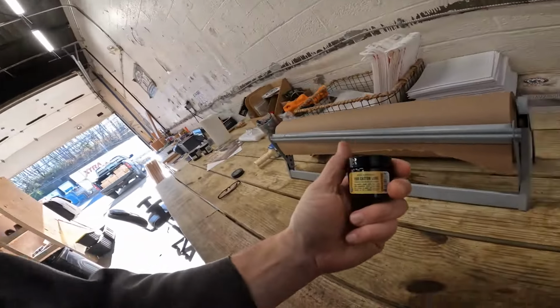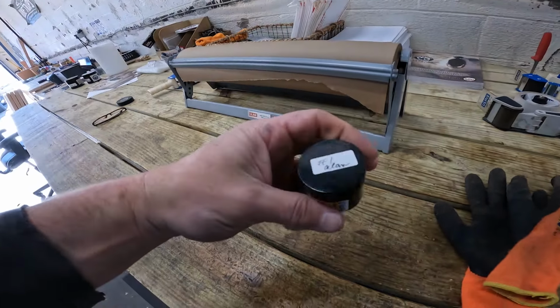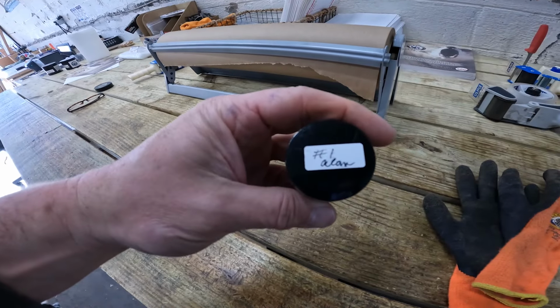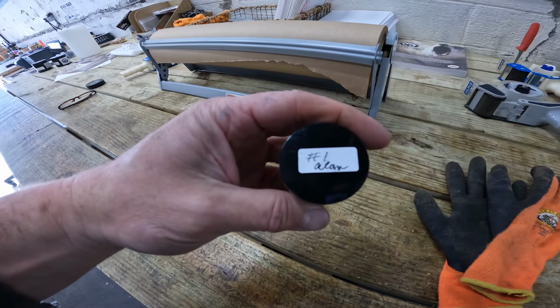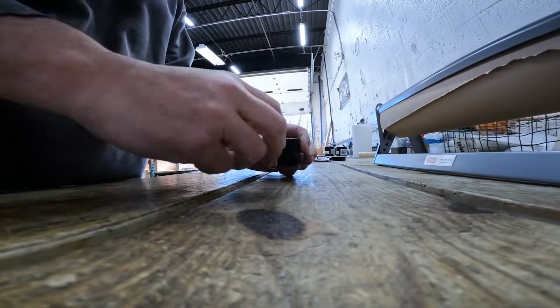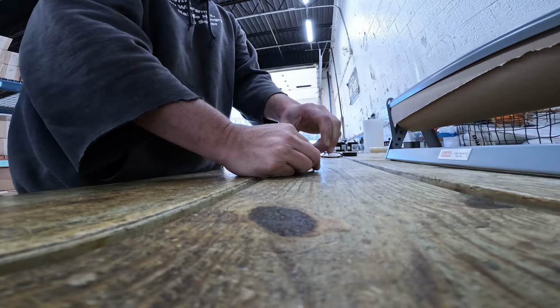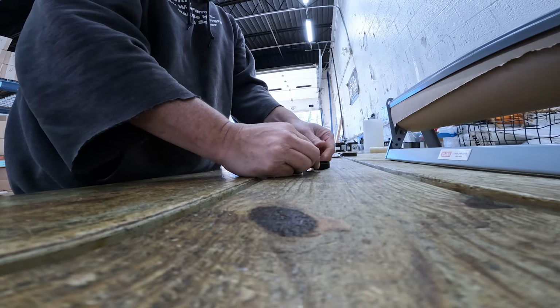Mike had my 501, his 501 that he has created specifically for our Heritage Series, and there it is. The 501 caster lure, and he gave me the first bottle, which is kind of nice. Number 1, the first one he bottled, number 1 for Alan. I'll put this down real quick, pop this open and show you what it looks like.